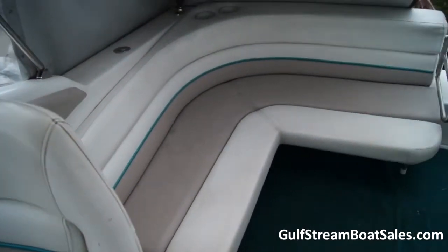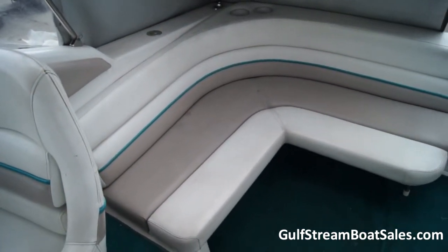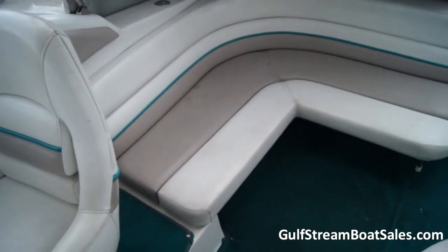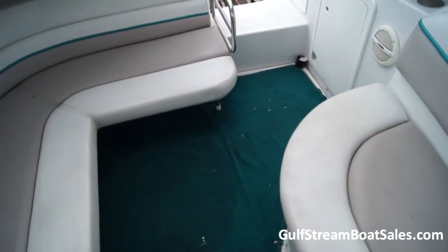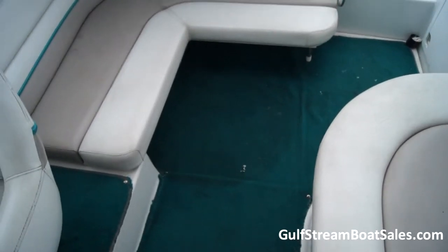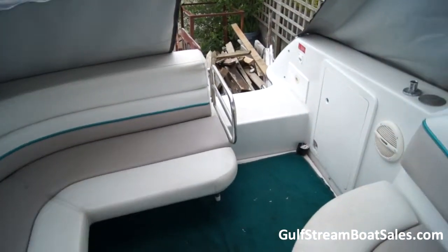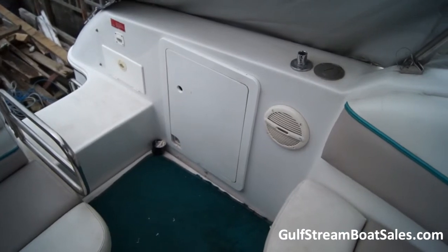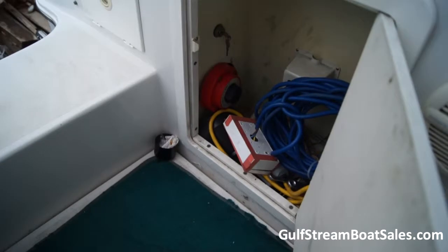We then also have an L-shaped lounger across the aft end of the cockpit. Again, you'll get another 3 adults seated there anyway. The actual cockpit floor is covered with a marine grade carpet, which I think is original to the boat. We've got a transom shower at the walk-through end of the boat. We then have our battery switch panel and things in here.